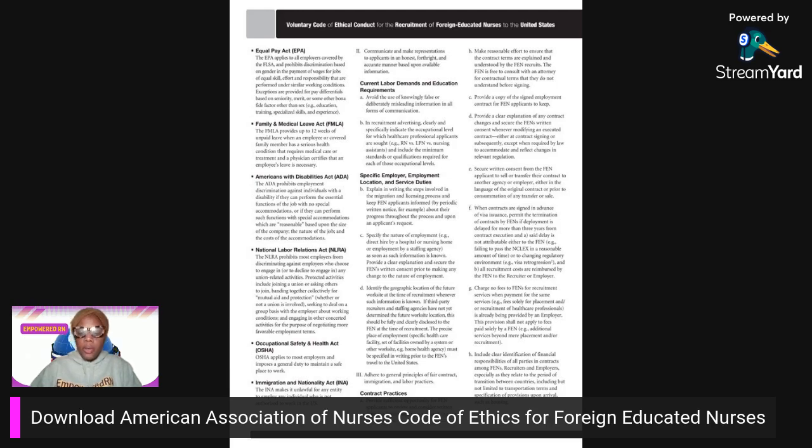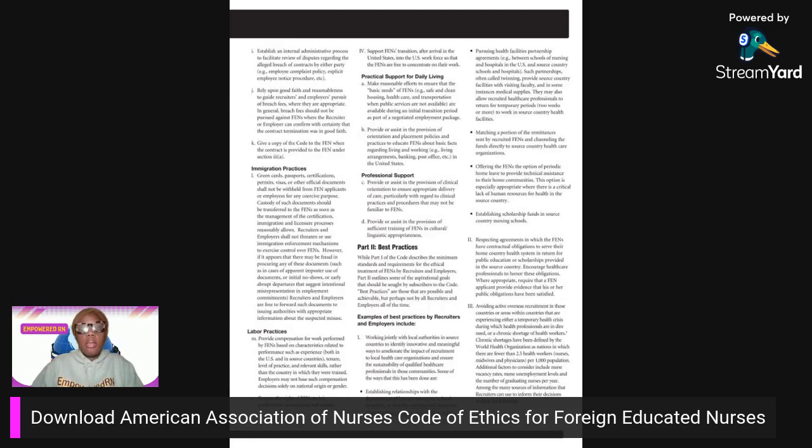All right, so further down in the article, I think it's four pages long, it speaks also to immigration practices, that your travel documents, passport, green card, certification, permits, visas, and other official documents should not be withheld from the FEN. There are some cases where I've heard of persons who said they wanted to leave a company and their travel documents were confiscated. That is a no-no, and that is also illegal.